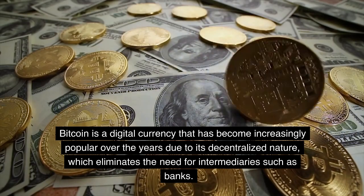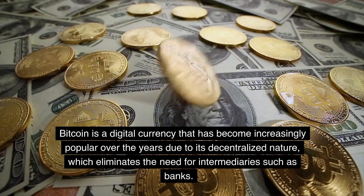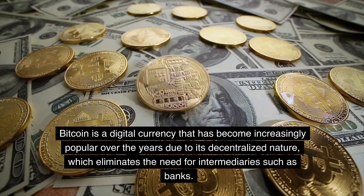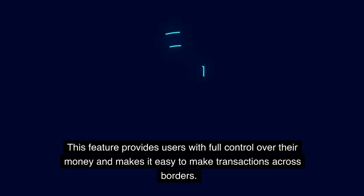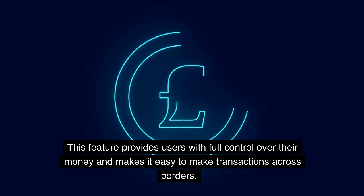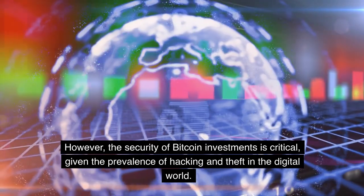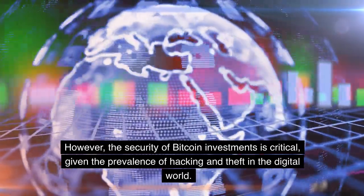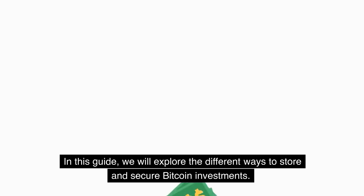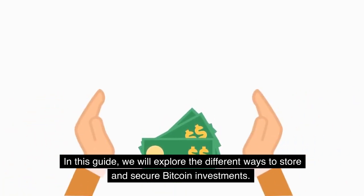Bitcoin is a digital currency that has become increasingly popular over the years due to its decentralized nature, which eliminates the need for intermediaries such as banks. This feature provides users with full control over their money and makes it easy to make transactions across borders. However, the security of Bitcoin investments is critical, given the prevalence of hacking and theft in the digital world. In this guide, we will explore the different ways to store and secure Bitcoin investments.